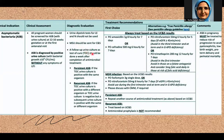And a follow-up urine culture, of course, after antibiotic, is to be repeated, because sometimes there's persistent asymptomatic bacteriuria or sometimes recurrent. Persistent means the urine culture is positive with the same organism. And sometimes recurrent, that's another organism that leads to asymptomatic bacteriuria. But as we all know, the most common bacteria that lead to UTI is E. coli.